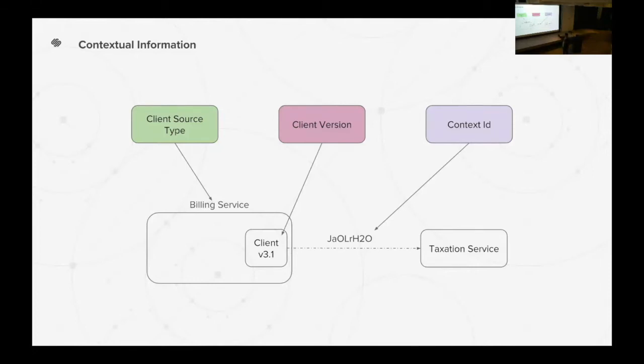First and foremost, I want to understand what is the client source type. In this case, it's a billing server. And secondly, which version of the client is this server using? And in this case, it's using version 3.1.